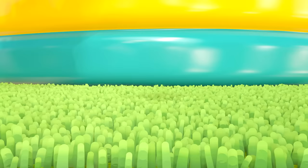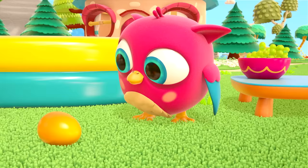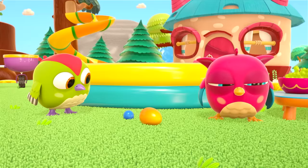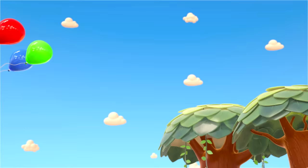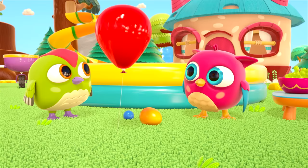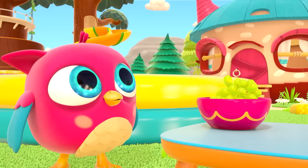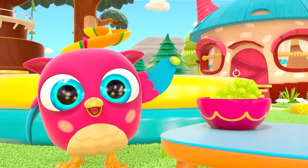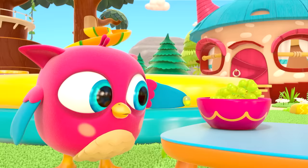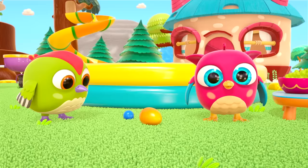Birdies, do you know what you found? A ball? No, that's a ball. Peck Peck thinks it's a balloon. Does it look like one? Not really. Grape? No, a grape is small and edible. Bon appetit. Keep thinking. What is it? Have you guessed, Hop Hop?